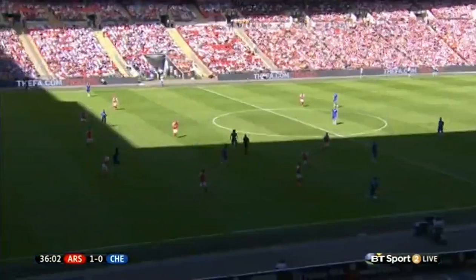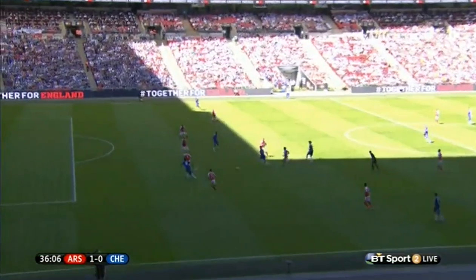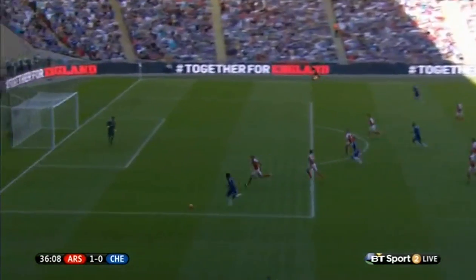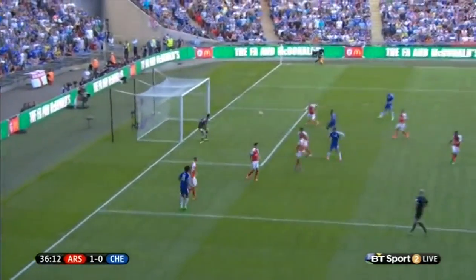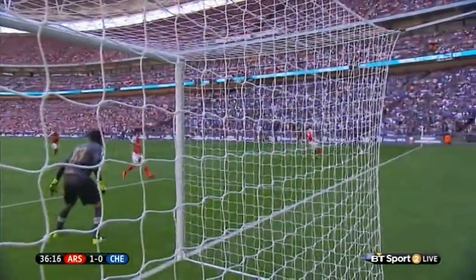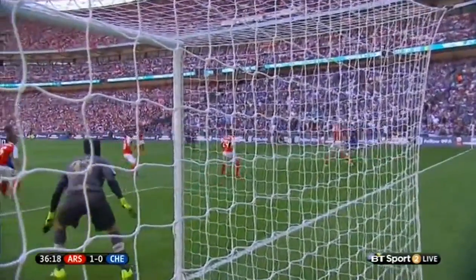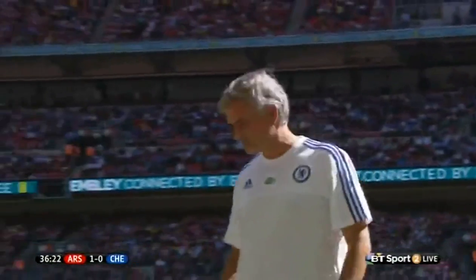Well, you are just waiting for the net to bulge here. Again, Remy's just on the edge, he's just onside. Nice run into the channel, cuts it back onto his favoured foot. He floats a lovely little ball, and that is a massive chance. He gets up high enough, you've got to head it down in those situations. Anything down is going to trouble Petr Cech.